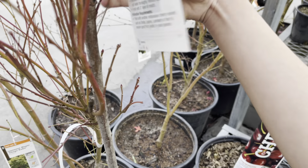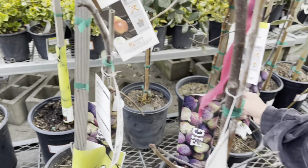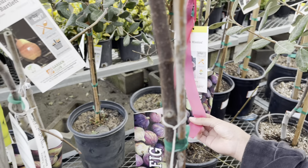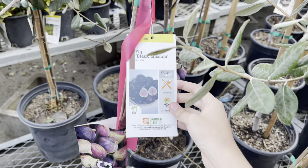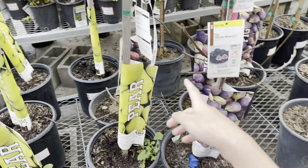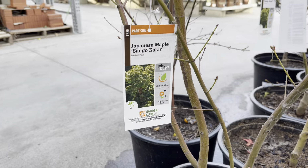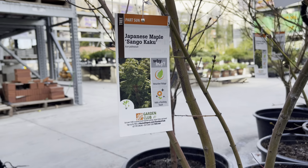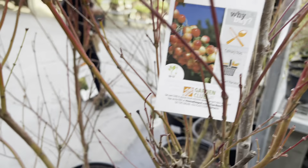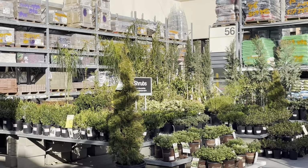Cherry tree. What's this one? Dwarf sweet cherry tree. I think we have this one. Oh look, red Bartlett European pear. This one, black mission fig. So these are all black mission figs. This is a red Bartlett European. Japanese maple. Sango kaku. I don't know how to pronounce it, guys. I think we have this one. We have that one. Oh my god, there's so many back there. Look at the palm trees. I think we've been back there once.